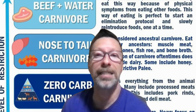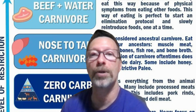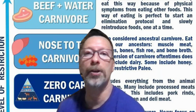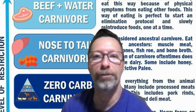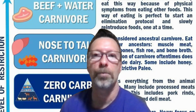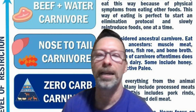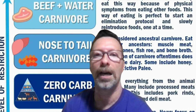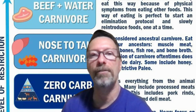This is best for transitioning from the standard American diet into a carnivore diet. It's certainly an easier entry point for beginners. You tend to see less of the carnivore flu or the keto flu, as some people call it. A little bit easier transition, less GI upset, less inflammation, less histamine release. There is this adaptation period in carnivore that most people have to go through.